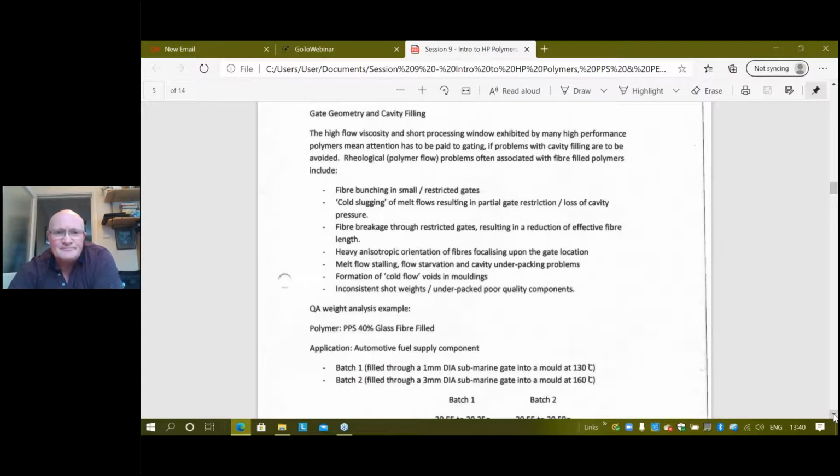Gate geometry. The high viscosity and short processing window exhibited by many of these high performance polymers mean attention has to be paid to gating. As a consulting engineer, I see some of the biggest problems with HP polymers and also nylon and acetal is with gate selection. The high flow viscosity and short processing window means that we have to pay particular attention to the following problems. Fiber bunching in small restricted gates.